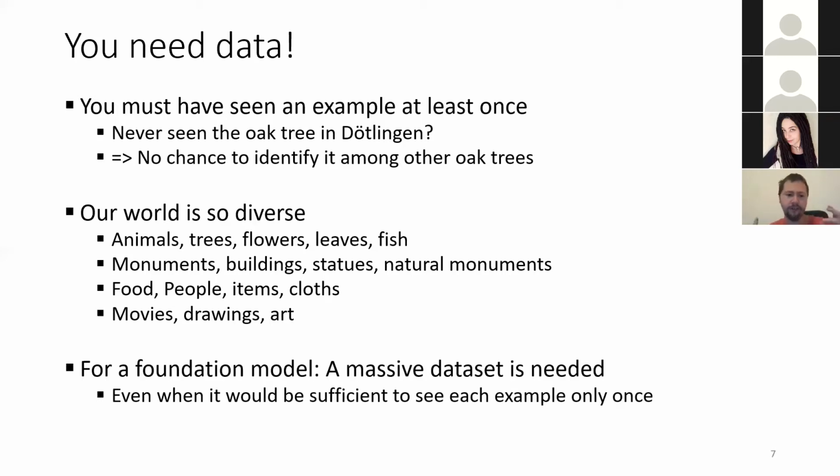So if you're interested in a foundation model, in a model which you can use for a lot of different applications, a massive data set is needed. So even when you have the most efficient training procedure possible, and it's sufficient to just see an object once, you still need a really large data set. If you have never seen the drawing of the Mona Lisa, you cannot identify the image of the Mona Lisa.